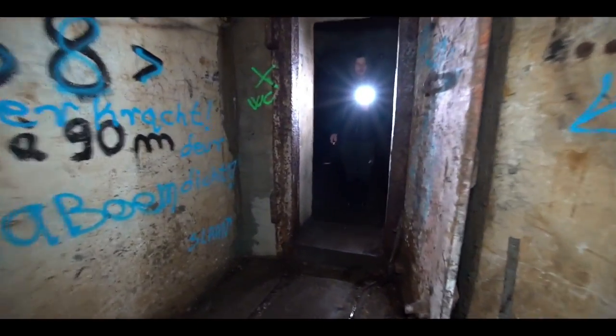We're gonna keep on rolling. It's the main tunnel that way, but we're gonna take this route off now and see what we can find down here. Enough of blast door.